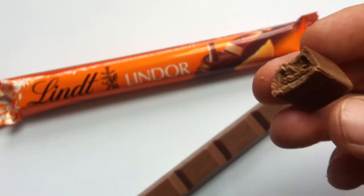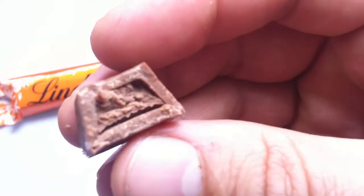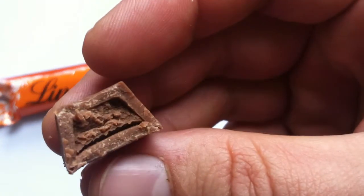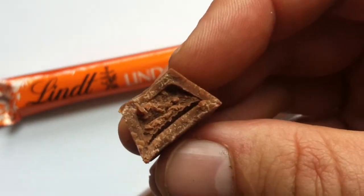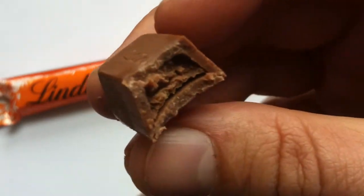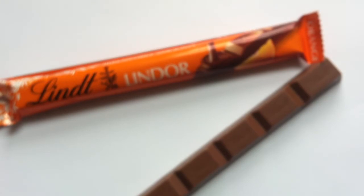Oh, guys, it's so creamy. It's so good. Okay, creamy, buttery on the inside, as always. You can clearly see the delineation from the outer shell to the inner filling here, that ganache. It is orange flavored. It's not actually that strong. It smells stronger of orange than it tastes.